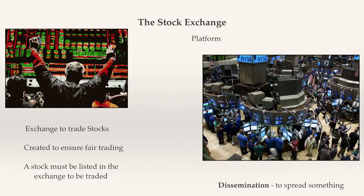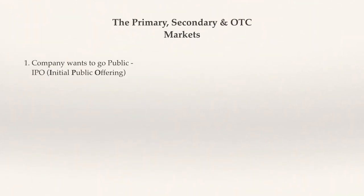When a company chooses to go public, they go through an IPO, which stands for Initial Public Offering. This process is done in the primary market. The primary market is the market that issues new stocks on the exchange. It is facilitated by what is called an underwriting group, which is basically an investment bank that sets a beginning price for the stock and sells it to the investors.